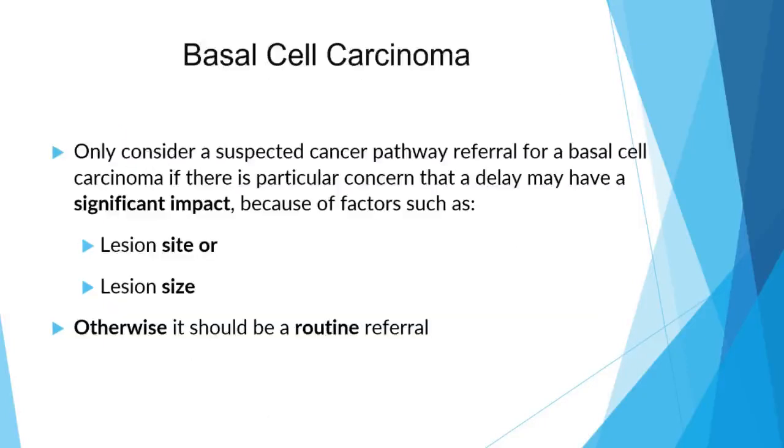Now in respect of basal cell carcinomas, we should only consider a suspected cancer pathway referral if there is a particular concern that a delay may have a significant impact because of factors such as lesion site or size. Otherwise, it should always be a routine referral.